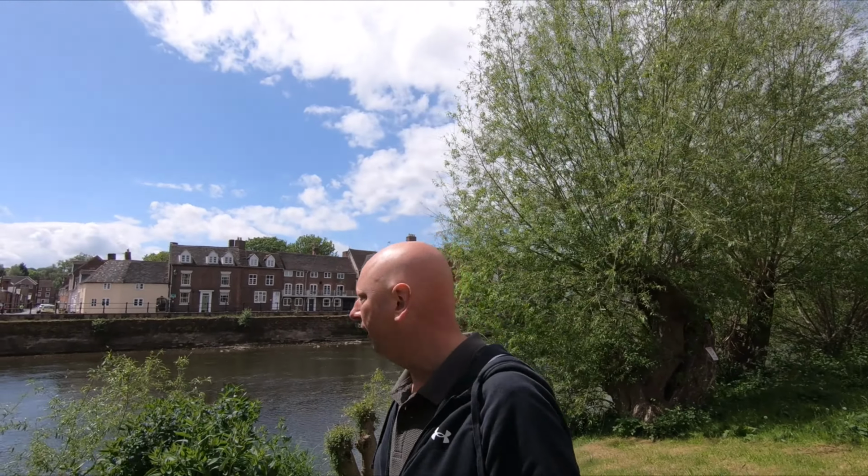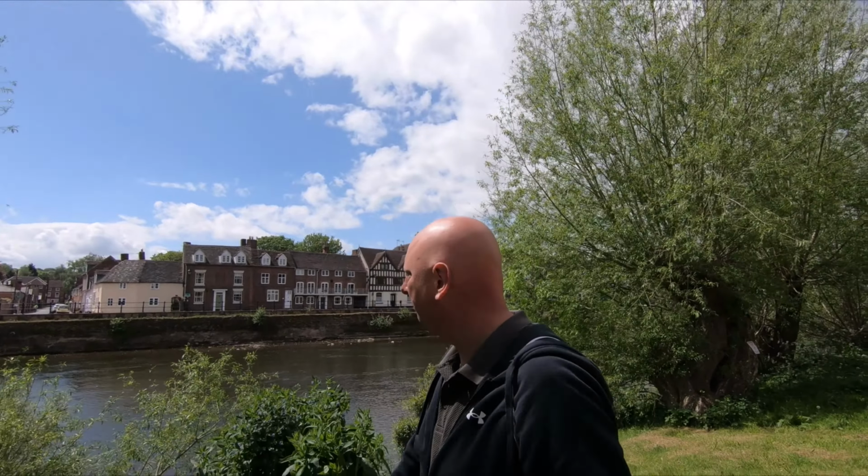The river's low, as it normally is this time of year. I think last year when I'd done a walking video, it was more or less the same sort of height. We'll be passing on down through some meadows, coming out to the old caravan park, and then Stourport itself. So we'll have a mooch around and see what we can see.